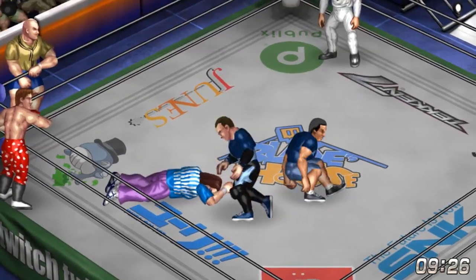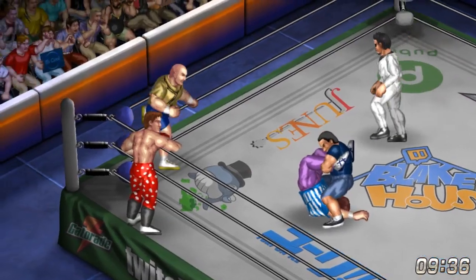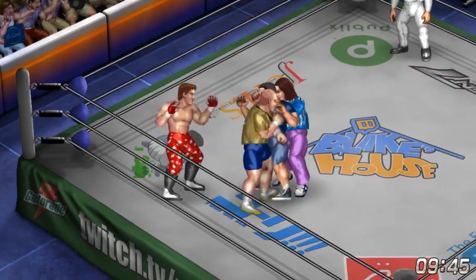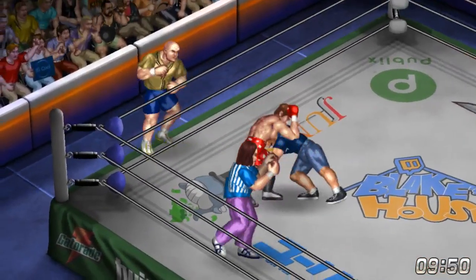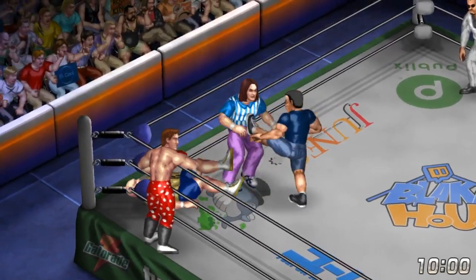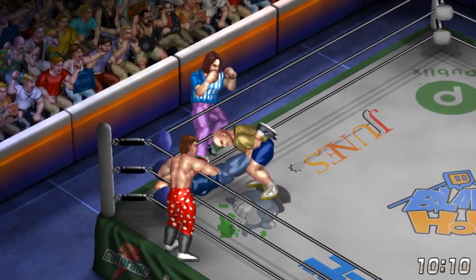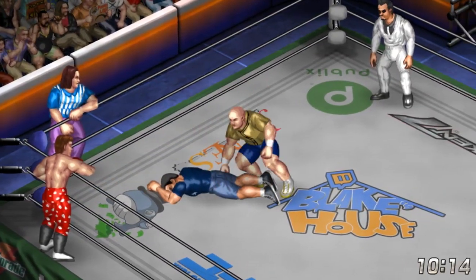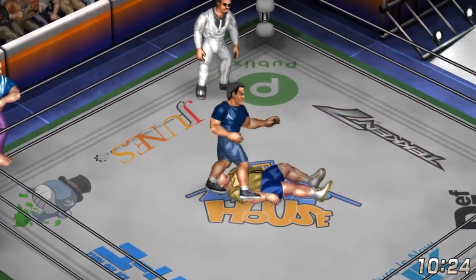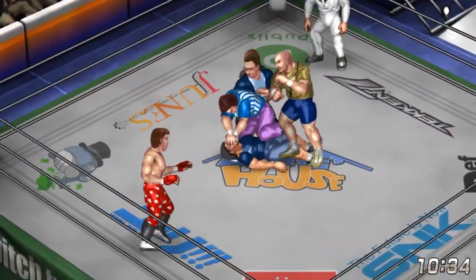Dark Hour looking to answer back as this torturous Boston Crab is applied. And the Worzallas set up here, but Blake fighting his way out of this 2-on-1 situation. Big Rana into the center of the ring, and Blake going for the cover. 1, 2, but not quite enough.